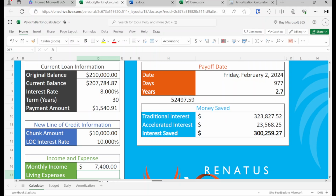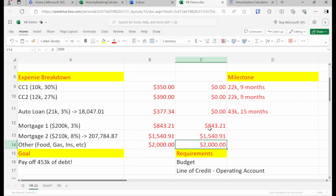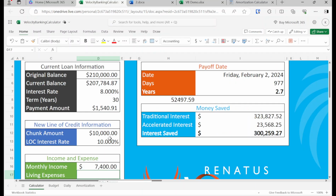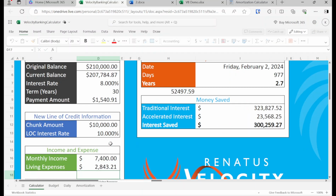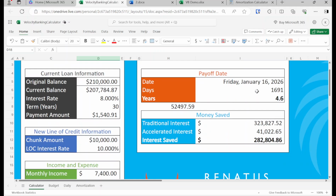7,400. And what's our monthly expenses? Everything except for the loan we're trying to pay. So it's these two right here. So 2843.21, mortgage one and other. 2843.21. Okay, so as you can see here, paying off your rental property is only going to take 4.6 years.